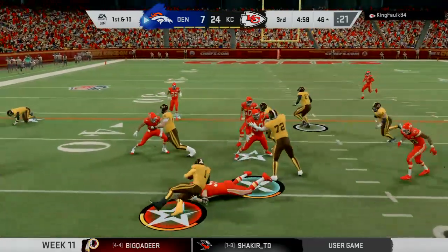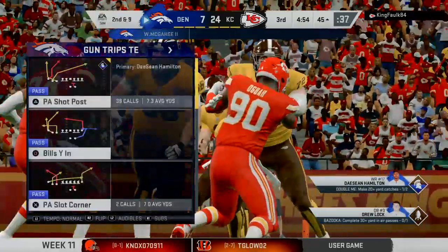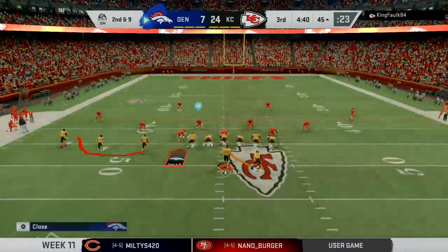They'll run it now out of the gun. And they're able to swarm him behind the line, and his rough night continues. Just a yard on the pickup there, and it'll bring up a 2nd and 9.